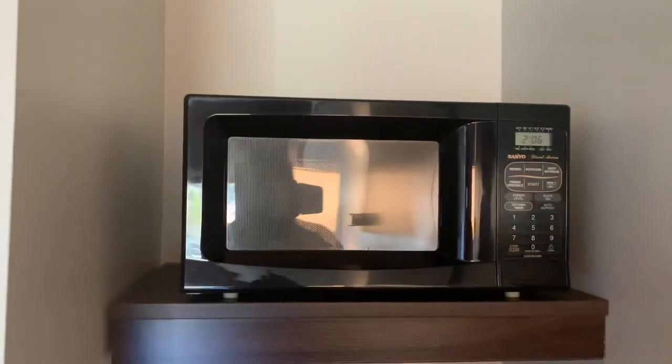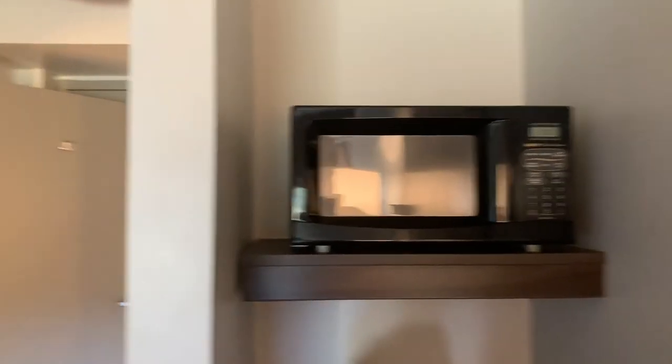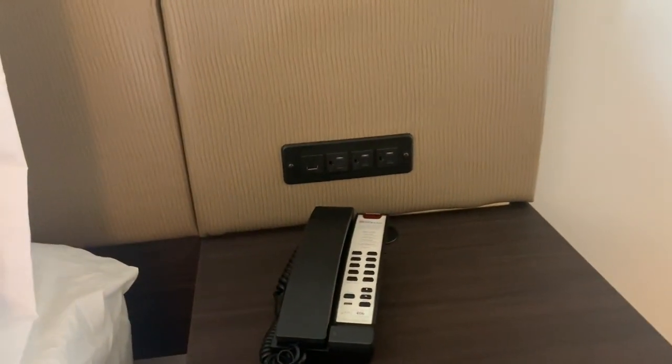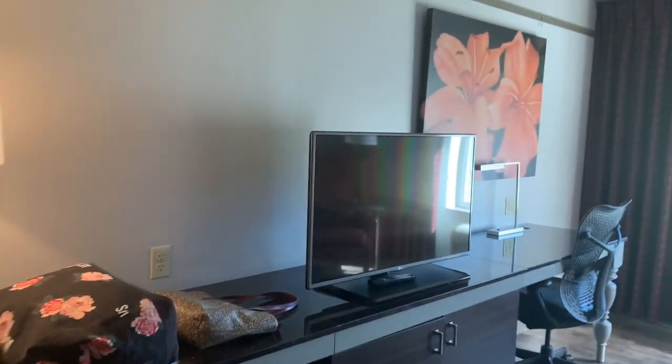Full-size mirror. And this is a connecting room. So if you ever wanted to get a connecting room, they have them here. Microwave. And they do have a refrigerator. So what I'm gonna do is I'm about to go out to eat, and then get enough food that I can eat in the morning. All right, so seemed decent enough. I'll take you guys outside in a few.